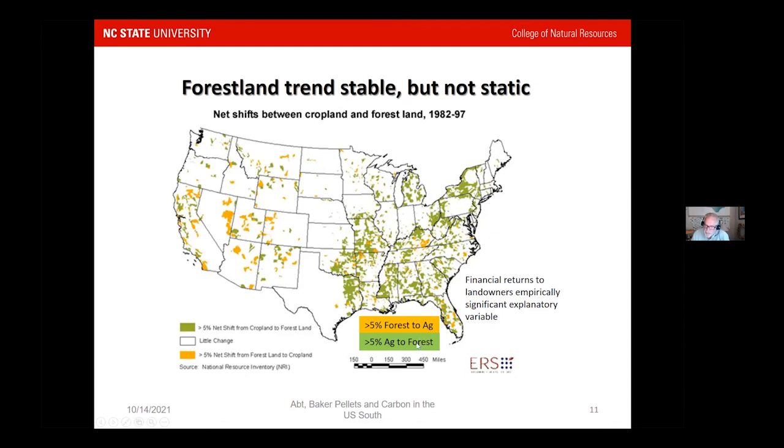If it's green, that means over 5% of the ag land in that pixel went to forest land. So this is a pretty important dynamic. And again, it sort of shows how the South is unique. The South is a matrix of marginal ag land, marginal in the sense that it can't compete with the Midwest in terms of ag productivity. So it's a matrix of marginal ag land with productive forest land that has strong markets. So there's a lot of back and forth at the margin between forest and ag.